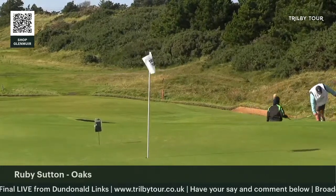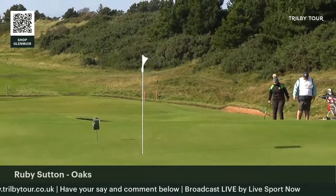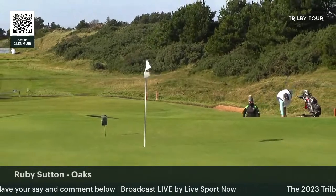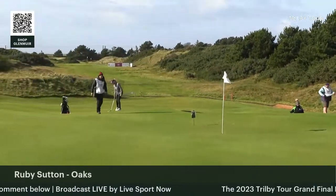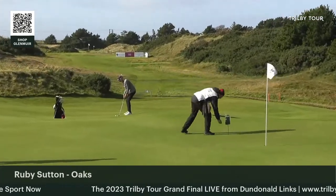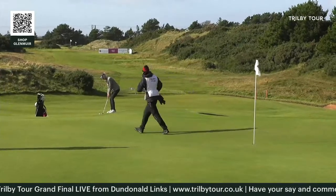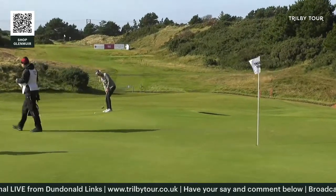Normally throughout the 3 events we've had so far on the Trilby Tour, there's division splits. Division 1 men, Division 2 men and the female category. Division 1 is for handicaps 14.9 or lower for male players. Division 2 is for male players with handicap between 15 and 24. For females, it's handicap up to a max of 28. However, slightly different because it's the grand final. We are just going to have one outright winner.